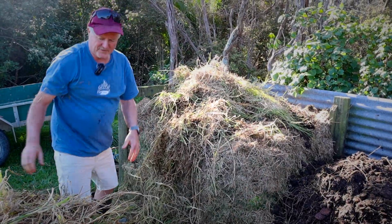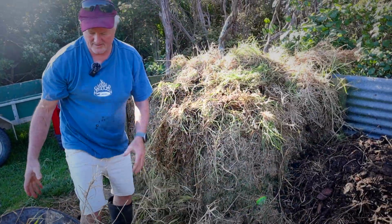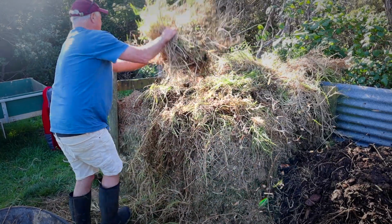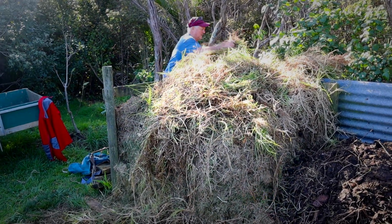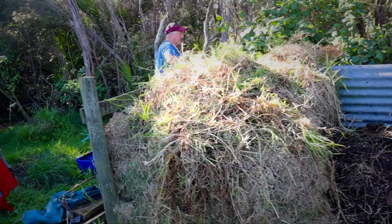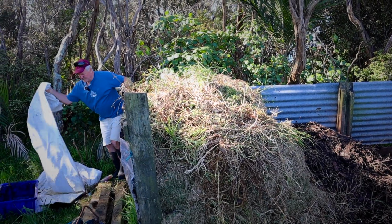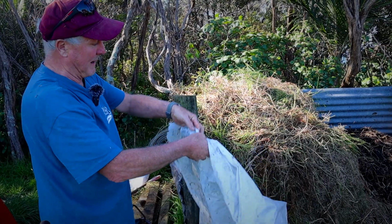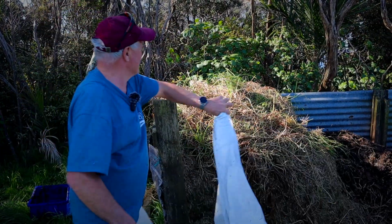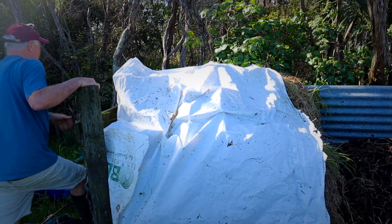And then just finish it off with the cover. Often I put a cover over it as well, just to help it cook up. So I've just got some plastic here, which would be better if it was black plastic, but I've only got white, so that's what it is. And I just put that over it.